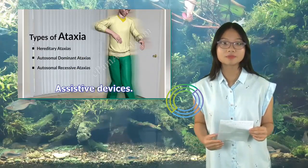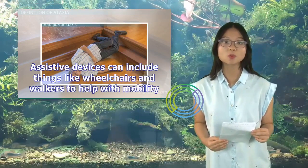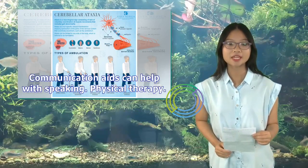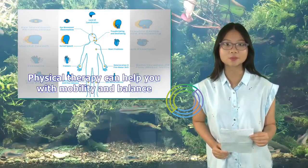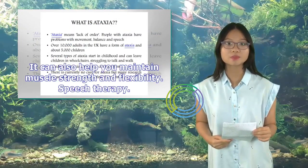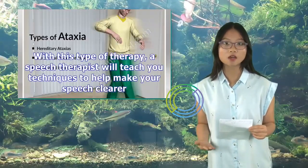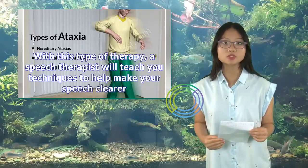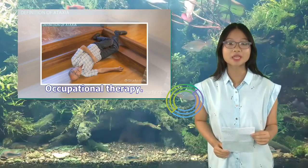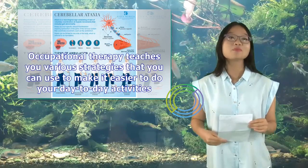Assistive devices. Assistive devices can include things like wheelchairs and walkers to help with mobility. Communication aids can help with speaking. Physical therapy. Physical therapy can help you with mobility and balance. It can also help you maintain muscle strength and flexibility. Speech therapy. With this type of therapy, a speech therapist will teach you techniques to help make your speech clearer. Occupational therapy. Occupational therapy teaches you various strategies that you can use to make it easier to do your day-to-day activities.